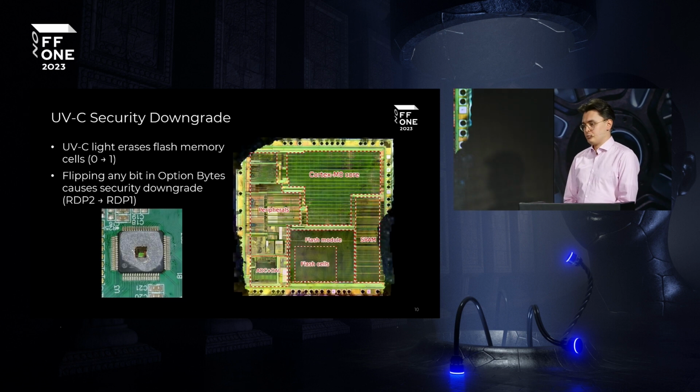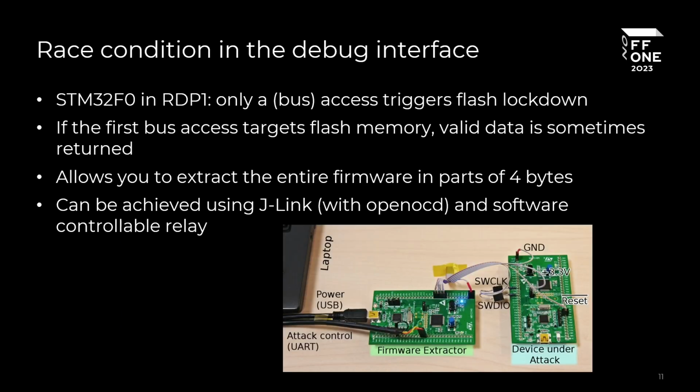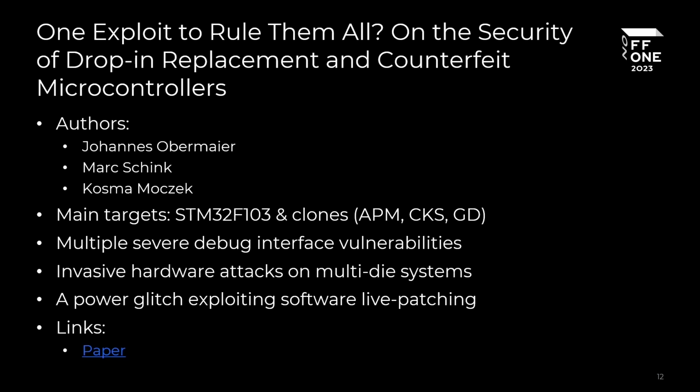Or another example, this is a more challenging technique. Here, the researchers decapsulate the chip. They get access to the die. On the right, you can see the photograph where all the chip is mapped out. It has the flash module and flash cells, and the byte that's responsible for protection is stored somewhere on these flash cells. They use lasers of certain lengths to change the value of the bits, and this is how you downgrade the protection. I will not discuss this technique, but this is the way you can dump the firmware from your badge.